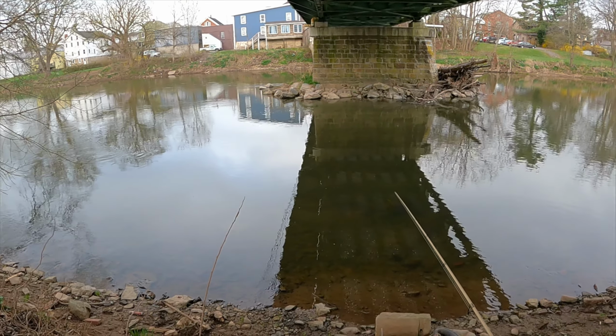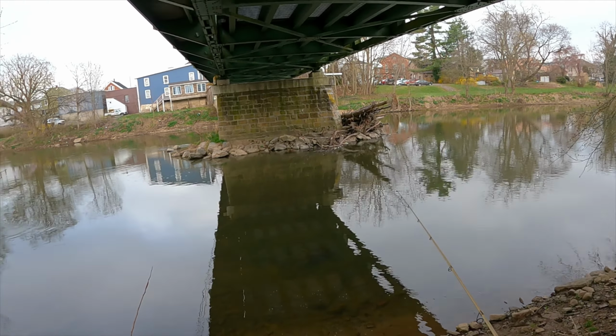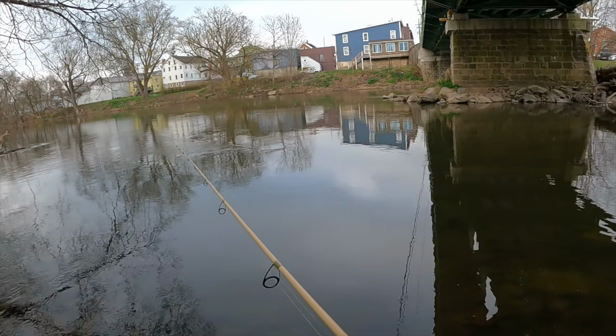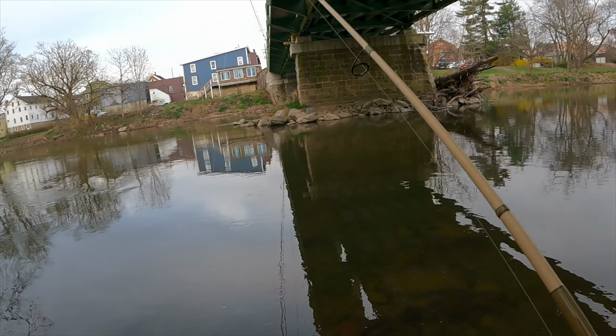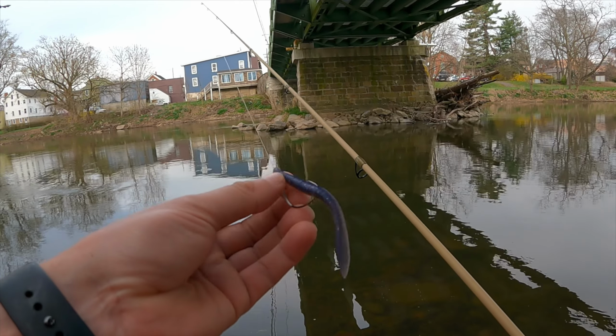All right, good morning, guys. Well, as you can see, this is not the river. We're at Penns Creek. And I have a feeling there's gonna be some smallies starting to work up into the creeks. So that being said, I'm gonna make a few casts here and just work a couple more spots as well. Throwing a Nico Leech around.